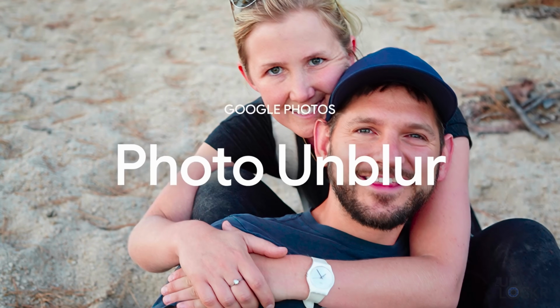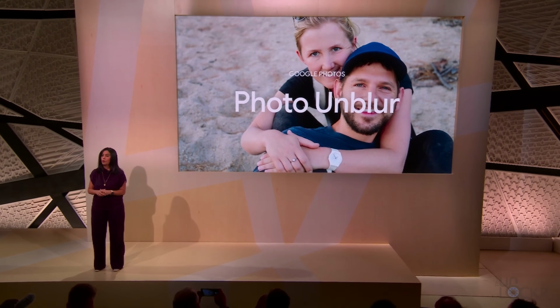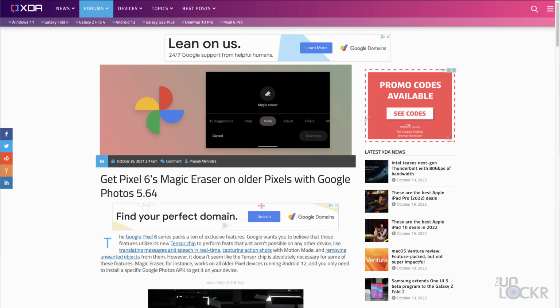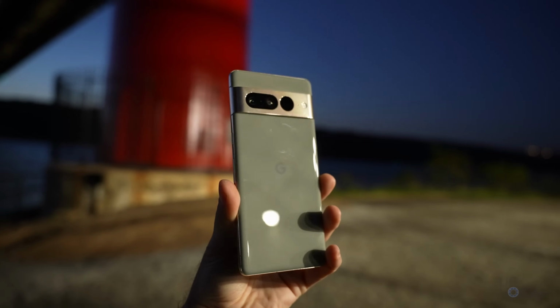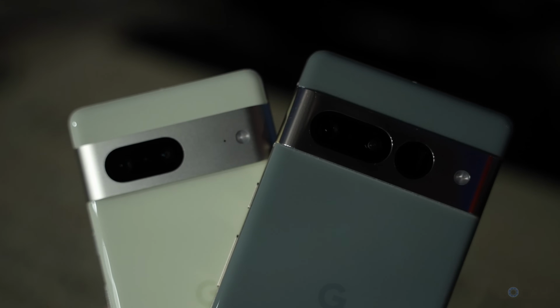Now they also claim that it enables a photo unblur feature, which can detect blur in images and fix them, but in the Google Photos app. Now, they say right now it's only on the 7 and the 7 Pro, but I mean, we've even seen the Magic Eraser get ported to other devices, so how much of this actually is based on the Tensor? It's probably more efficient on the Tensor, but it's not required, I would imagine. But for now, only on the 7 and the 7 Pro.